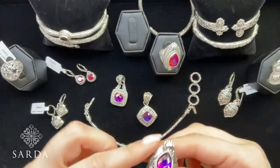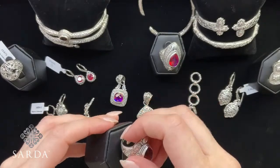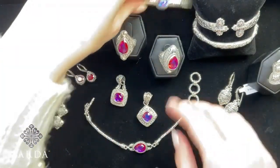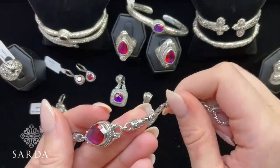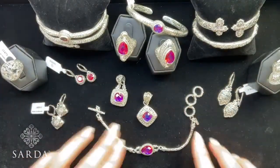And we have a question. Can you confirm that Bali chain is the same as Byzantine? And yes, we here at the office refer to them as one and the same. Sometimes we'll say Bali chain, and sometimes we say Byzantine chain. They're all made in Bali. Bali Byzantine. So, yes.